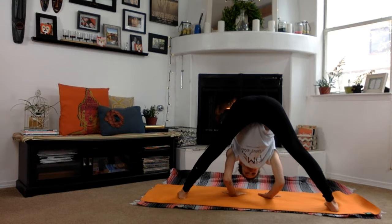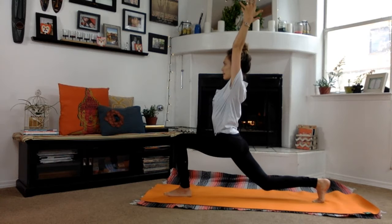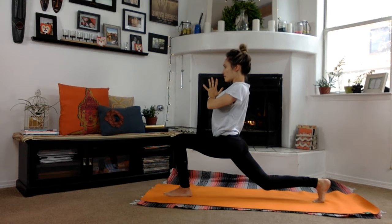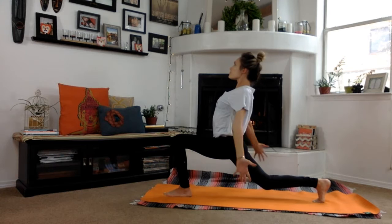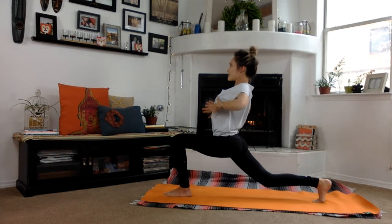Start to walk the hands back towards the top of your mat. Turn the left toes, bend the left knee, bend the right knee. Inhale, come up into a variation of high lunge, both knees bent. Inhale, pull your hands into your heart. Exhale, open the chest. Inhale, reach the hands up. Exhale, pull the hands down, open the chest. Let the arms move. This helps to unstick energy.